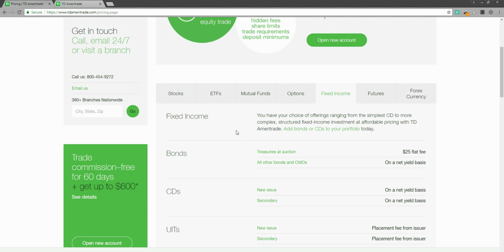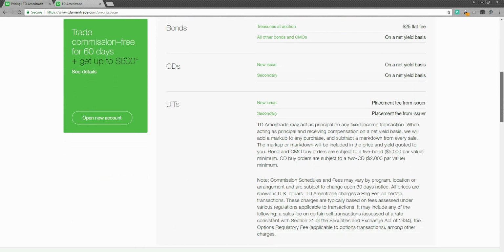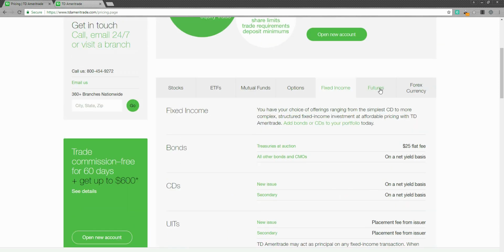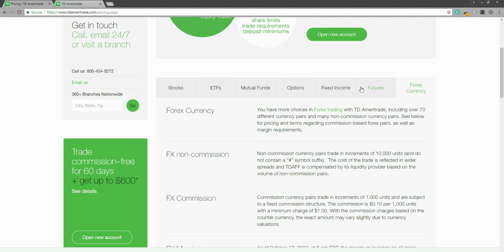which is what we're talking about, which I think is pretty cool because it gives you some options based on where you may be at financially. So that's great. Your futures and forex currency, of course, these things you definitely want to research, but you can see the fees are very simple.